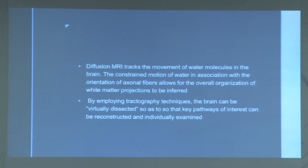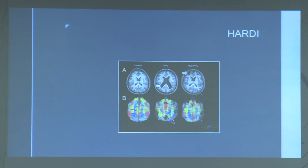The diffusion MRI tracks the movement of water molecules in the brain. The constrained motion of water in association with the orientation of the axonal fibers allows for the overall organization of the white matter projections to be inferred. So it's almost like you're virtually dissecting the brain and are able to see the tracks. So let's look at some examples.